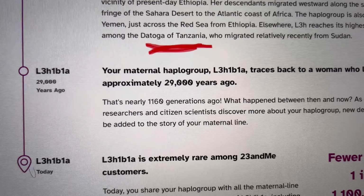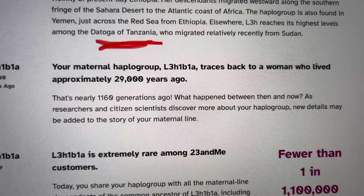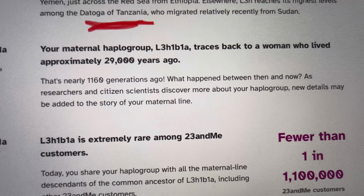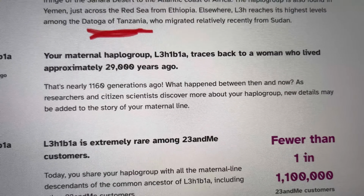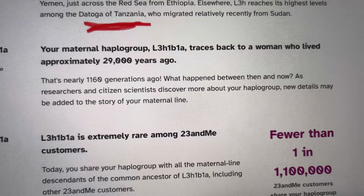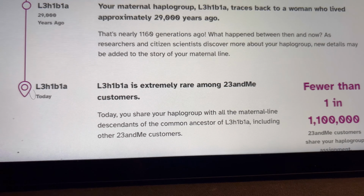It says L3H1B1A, 29,000 years ago. Right here it says your maternal haplogroup L3H1B1A traced back to a woman who lived approximately 29,000 years ago. That's nearly 1,160 generations ago. What happened then and now? As researchers and citizen scientists discover more about your haplogroup, new details may be added to the story of your maternal line. So they've got to do more research on it.